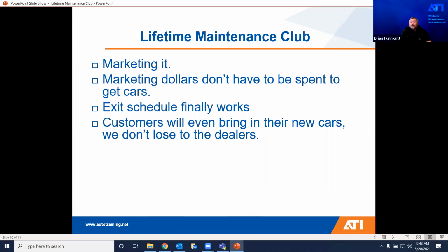And the customers will bring their new cars in because we didn't lose them to the dealers, like I mentioned earlier. That's critical. I don't want my customers ever leaving me. I don't care if their car is new or not.